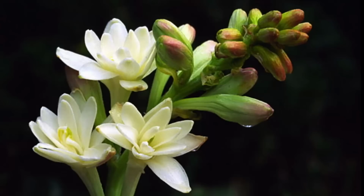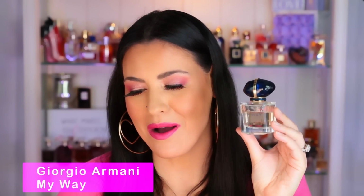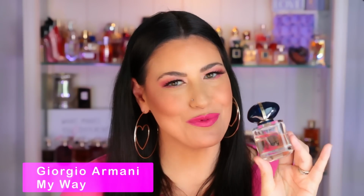Okay, let's talk about Tuberose. I am a huge Tuberose lover, and nobody's going to be surprised about my favorite Tuberose scent. I'll quickly go through it. This is by Giorgio Armani, and this is My Way. This is the original Eau de Parfum. I love the entire My Way range, including the new one, but that one's less Tuberose and more iris. This one is all about the Tuberose.